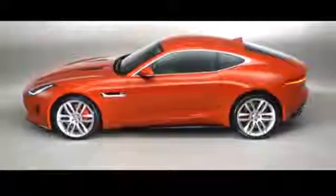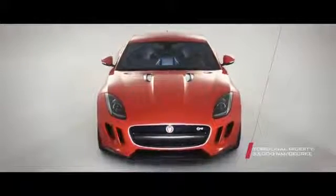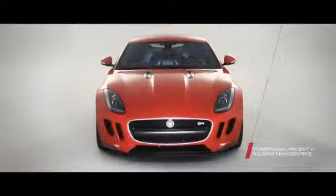The body shell of the new F-Type Coupe is incredibly stiff. We worked very hard to achieve this stiffness so that we had a great platform for the vehicle dynamics.